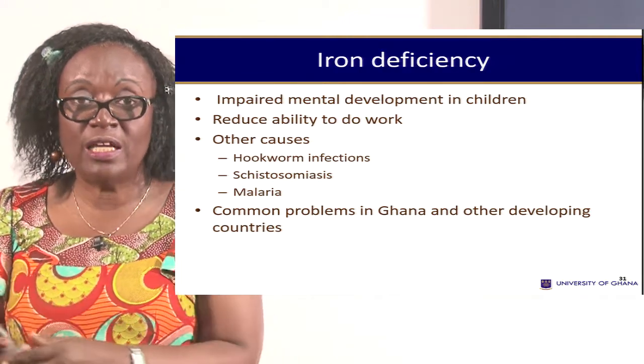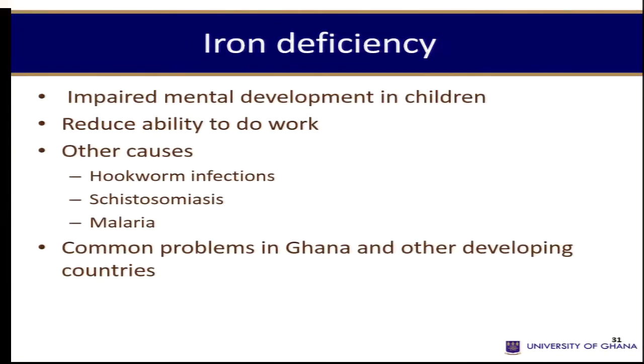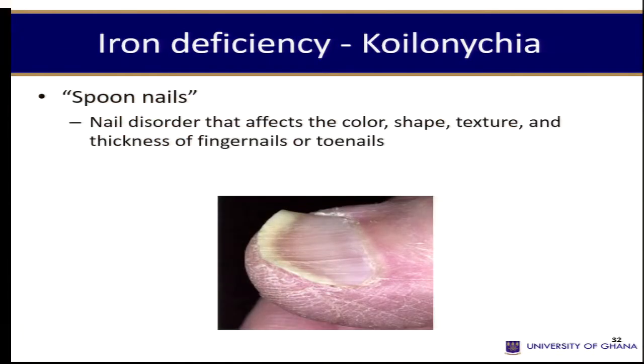We can solve the dietary, but if we don't take care of the infections and the infestations, then work done with the dietary is zero. So we need to look at it holistically.